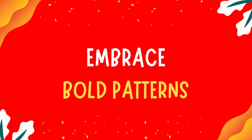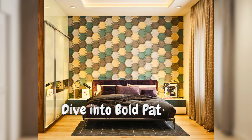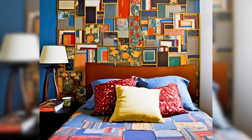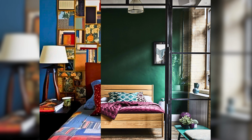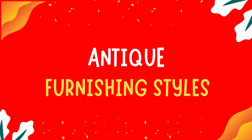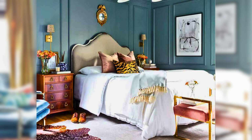Embrace bold patterns. Ready for a bold statement? Embrace patterns, incorporate geometrical, floral, animal, or abstract patterns via wallpaper, rugs, curtains, or pillows. Balance them with solid colors and simple furniture to infuse visual interest and a touch of creativity into your modernized bedroom.